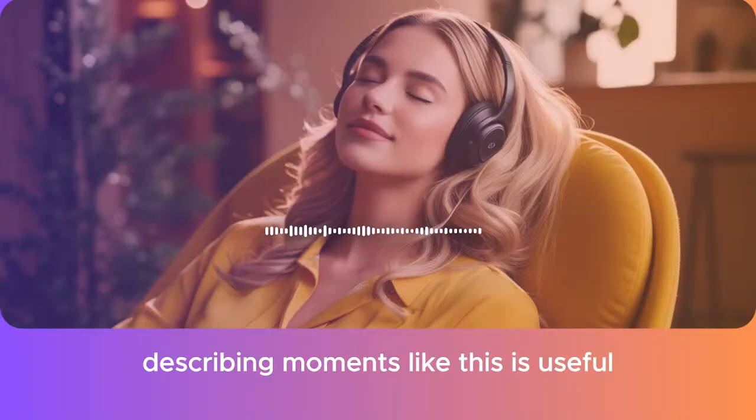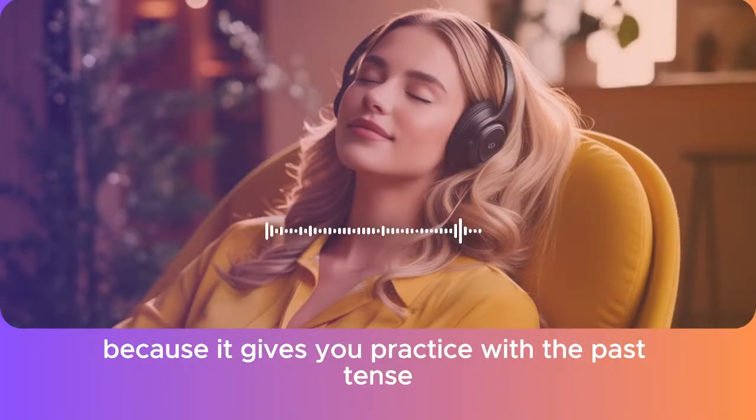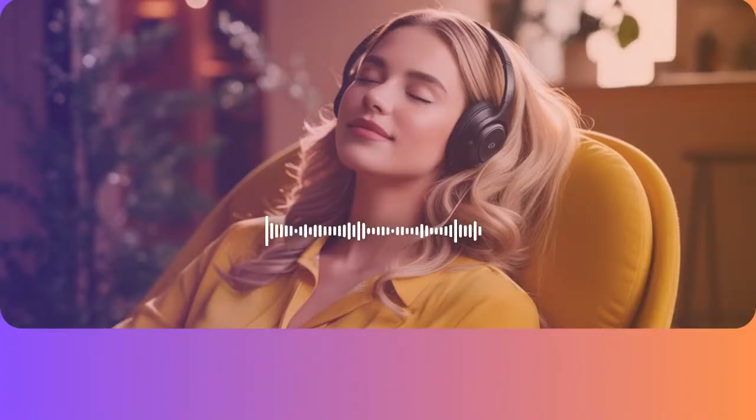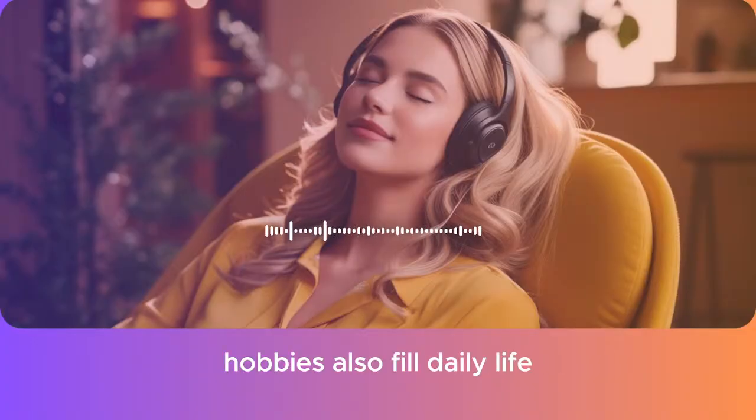Describing moments like this is useful because it gives you practice with the past tense and helps your English sound natural. Hobbies also fill daily life.